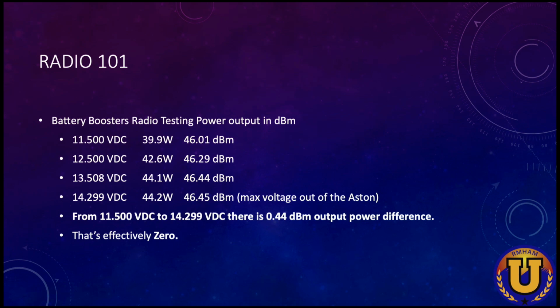It's effectively zero. An S unit's 6 dB. This thing isn't even going to wiggle a meter. You're not buying anything by boosting. It's not like you're doubling the output of the transmitter. It's not like you're going from 10 watts to 40. I don't see where there's a giant gain to be had here doing boosting.